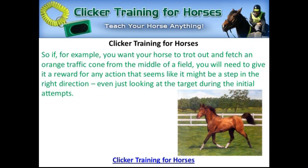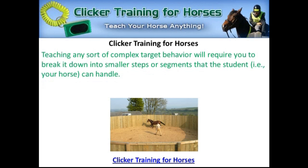So if, for example, you want your horse to trot out and fetch an orange traffic cone from the middle of a field, you will need to give it a reward for any action that seems like it might be a step in the right direction, even just looking at the target during the initial attempts. Teaching any sort of complex target behavior will require you to break it down into smaller steps or segments that the student, that is your horse, can handle.